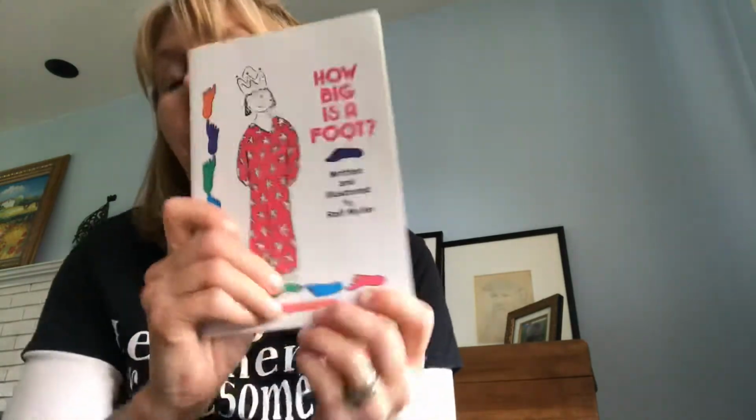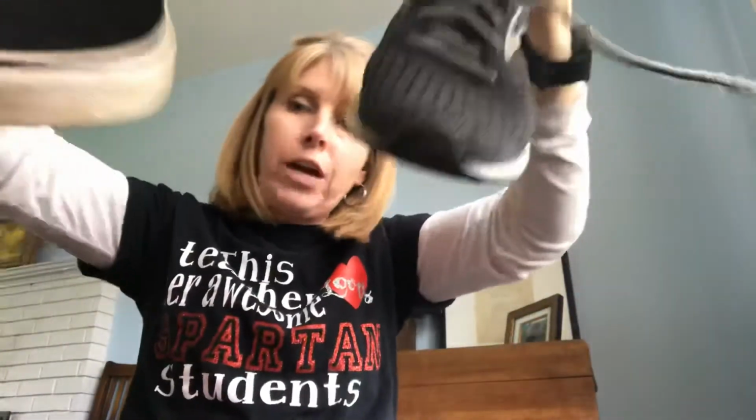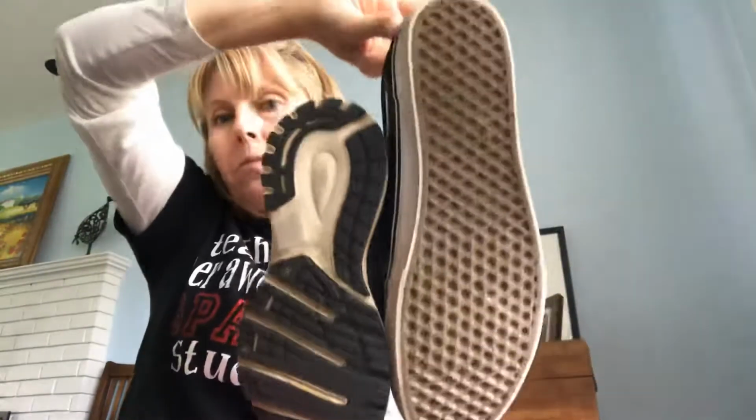This is one of my favorite books. I'm introducing a new math topic, and it's measurement. I have two shoes. I have Jack's shoe and I have my shoe. See the difference in size, and we'll talk about that. Like, why does she have two shoes? So let me start this.